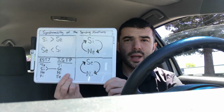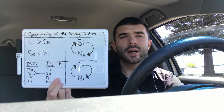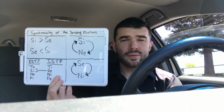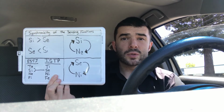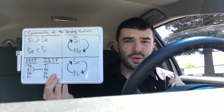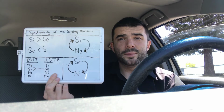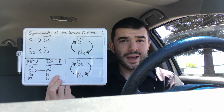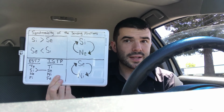So, extroverted sensing and introverted sensing. A lot of people don't realize that these two functions, yes, they're half of the perceiving spectrum that's available to the human mind, but they can actually synchronize with each other pretty well. But before we do that, let's remind the audience of cognitive axes, or multiple cognitive axes.